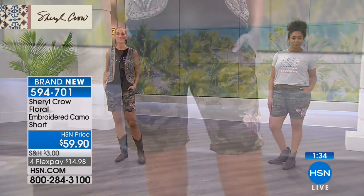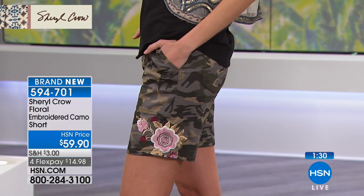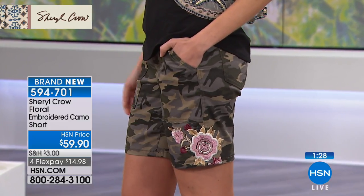The inseam of 8.5, again, gives you length, but they're not too long, but they're not too short, which is so important. No, they're not kind of Bermuda-ish. I think they're a good flattering length. Yeah. They look great on you guys.